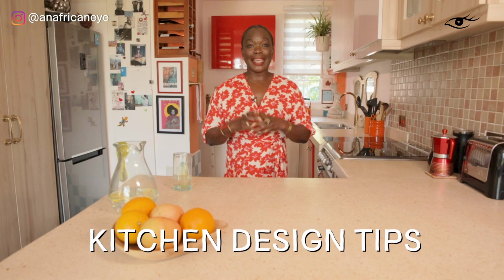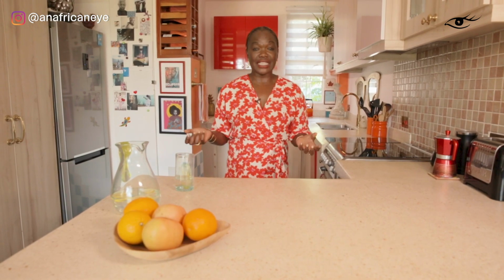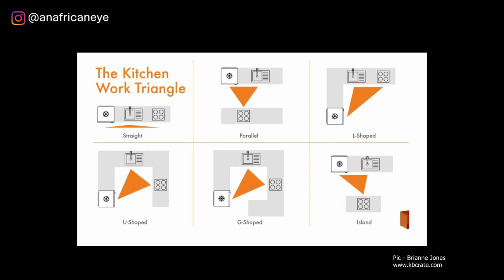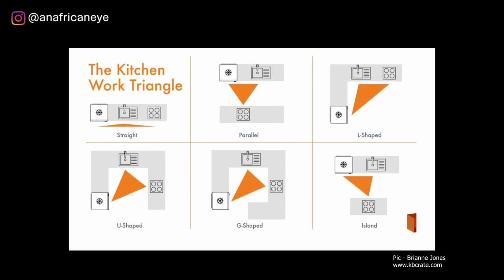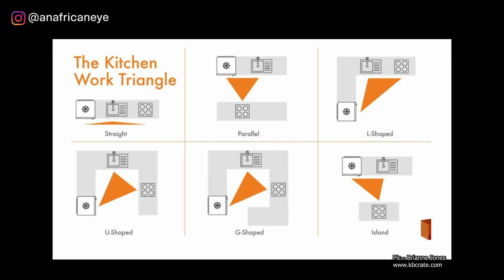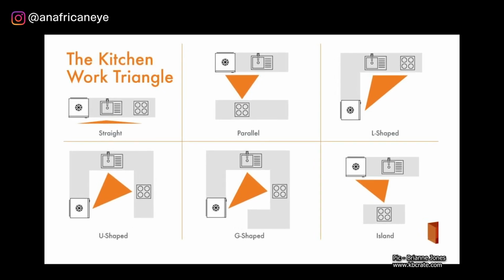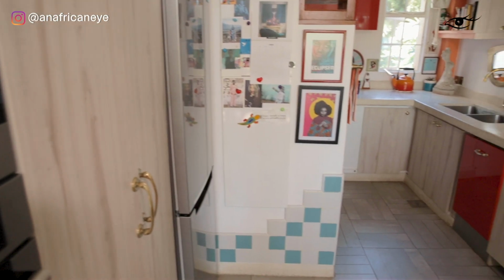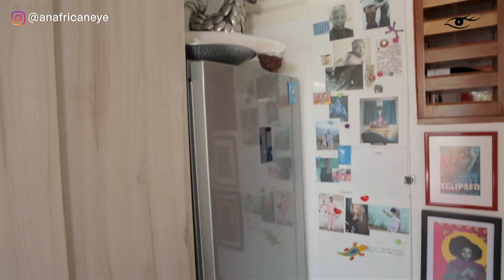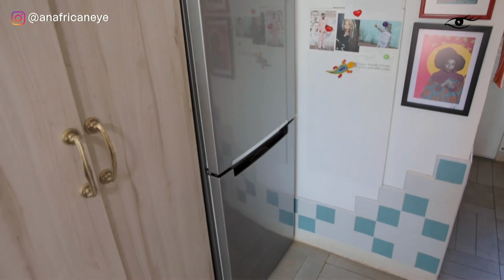So kitchen tips. The kitchen has to work, no matter how beautiful it is. If it doesn't work for you or anyone else, it's failed. So think about the kitchen triangle. That's the area between the fridge, the sink, and the cooker. The idea behind a kitchen triangle is that it's supposed to help you go about your daily tasks quite easily without any obstructions. But even with this triangle, you've got to make sure that it's not too tight and it's not too big as well, because you don't want to be walking long distances to access the cooker, sink, and fridge, or it shouldn't be too tight so you're bumping into things.